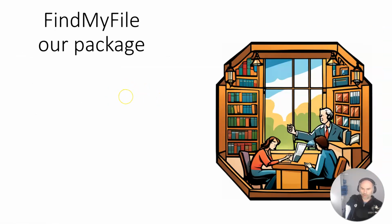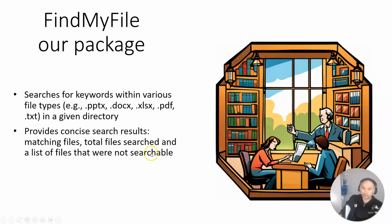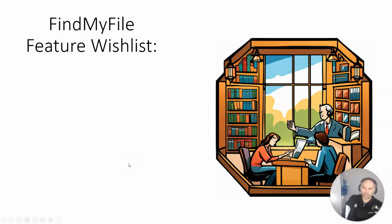So a couple of things you should know. The FindMyFile package currently searches for PowerPoint, document, Excel, PDF, and text files in any given directory, and it searches subdirectories as well. And it basically provides you concise results. You just get the matching files, the total files it searched, and a list of files that were unsearchable. Works in both Linux and Windows.